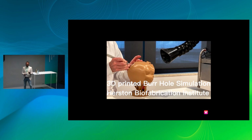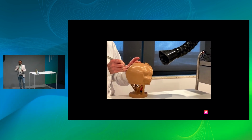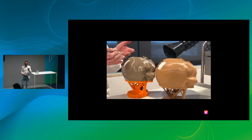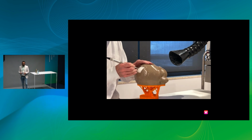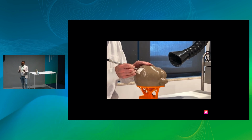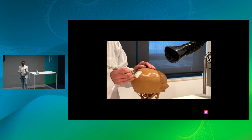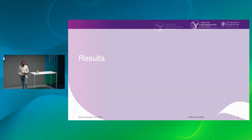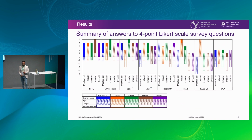All right, this is the video footage we took while the neurosurgeon was drilling this 3D printed material. You can clearly see that some particles are flying off while they're drilling. That's one of the reasons we have to do another study to make sure that these are safe for the users. All right, let's quickly move into the results. We used a 4-point Likert scale survey questionnaire for the study.